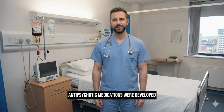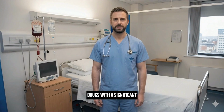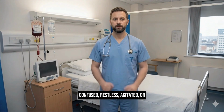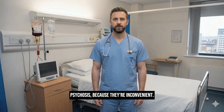Antipsychotic medications were developed for serious psychiatric conditions, schizophrenia, bipolar disorder with psychosis. They are powerful brain-altering drugs with a significant side effect profile. But today, they are routinely prescribed off-label to elderly patients who are simply confused, restless, agitated, or difficult to manage. Not because they have psychosis, because they're inconvenient.